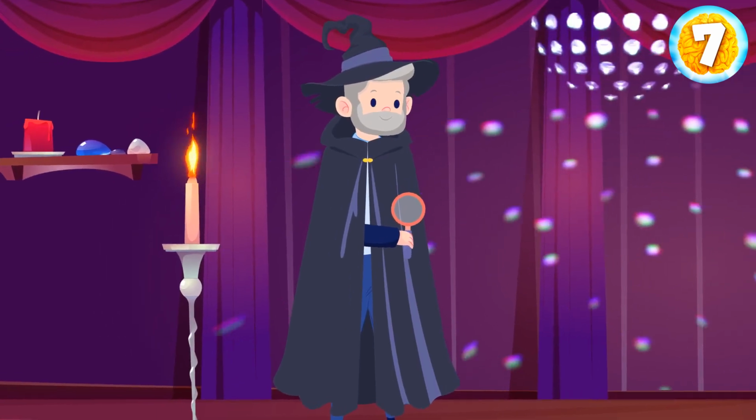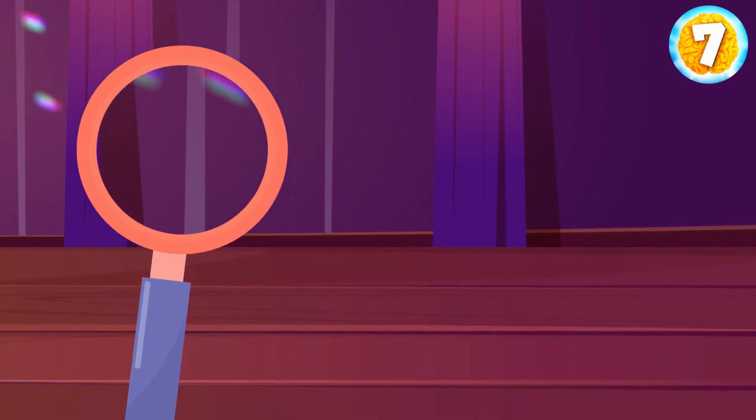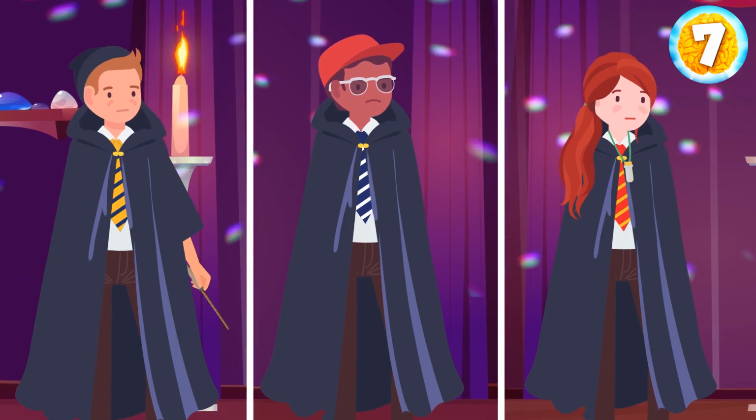Stuart decides to investigate this case and finds out that someone had spilled olive oil on the dance floor on purpose. He interrogates 3 suspects.